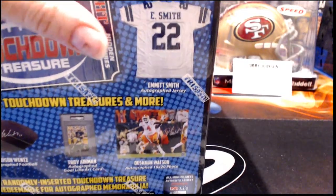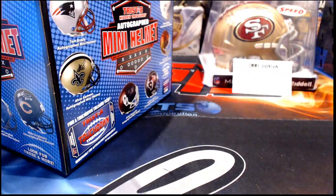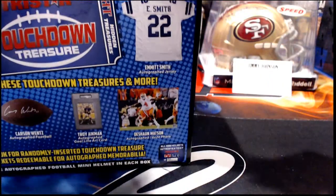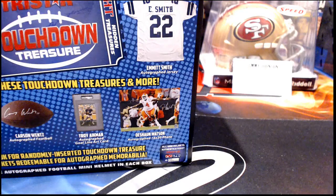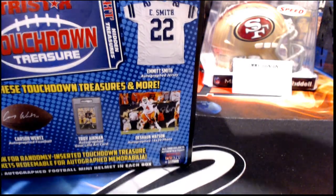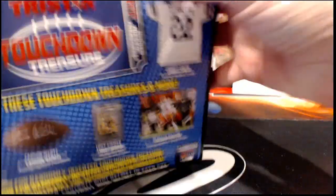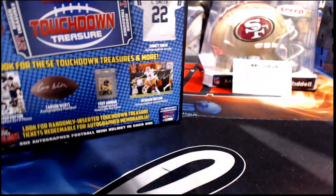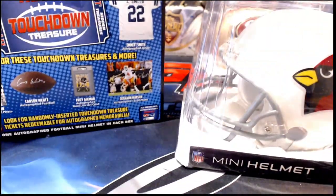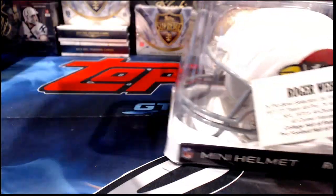Nicholas says since he's not in this half case break for the mini helmets, he knows the Steelers are going to get pulled. I hope we don't do that to you tonight, man. Well, I can't say that, though, because whoever has the Steelers, we don't want them to go home empty-handed either. So, Matt, the jersey went to the Redskins. It was a collegiate jersey, but the player had only played for the Redskins in the NFL, so, of course, it went to the Redskins.